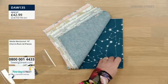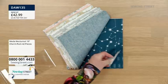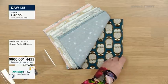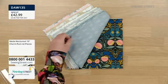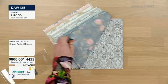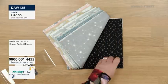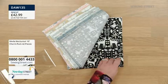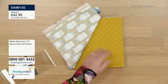You can do loads of the 10-inch jumper. Look at that one. Loads and loads of the 10-inch jumper. Look at the owls. You'll find that each 10-inch charm pack is different. You only got one of those in this one, but you might find that you get two of them in yours. So it's a selection of all the different collections, whether you get one or two of each. So you only got one of that one as well, but then you get two of some of them. There you go. So you get two of that one, but it's random. You might not get two of that one. Yeah, beautiful, aren't they?